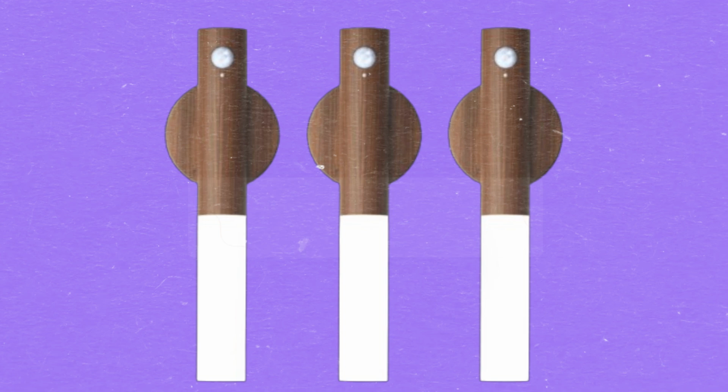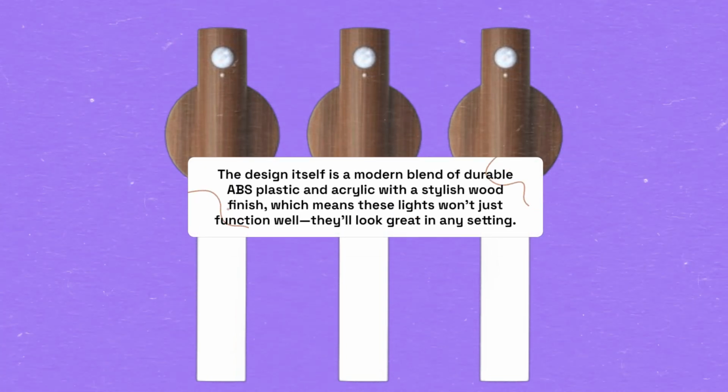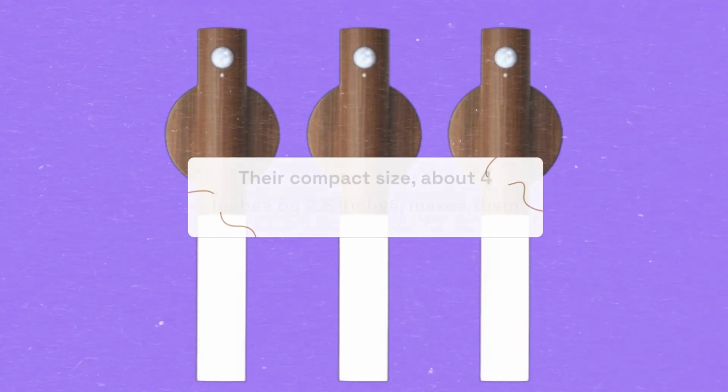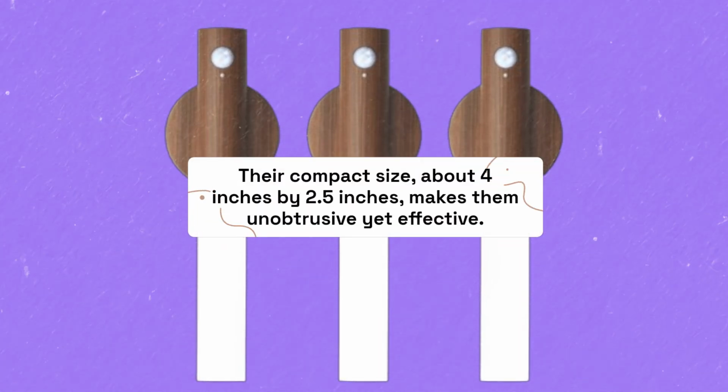The design itself is a modern blend of durable ABS plastic and acrylic with a stylish wood finish, which means these lights won't just function well, they'll look great in any setting. Their compact size, about 4 inches by 2.5 inches, makes them unobtrusive yet effective.